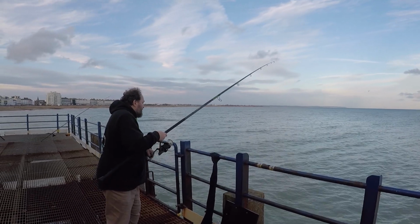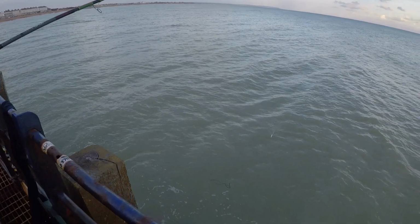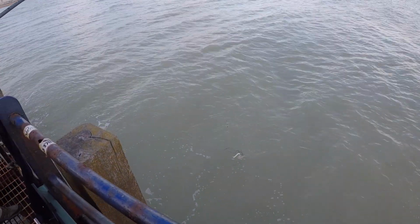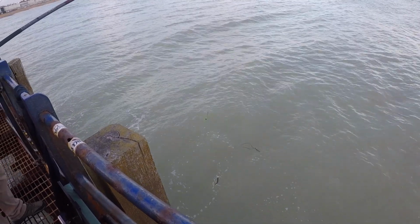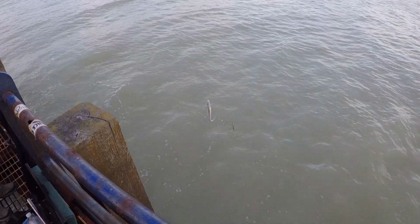We're kind of in between the high tide and the low tide. Oh, he's got an eel. He's got a nice eel. That's a nice fish. I think that's fish of the day so far. Slowly get it up, Cliff. Slowly get it up, mate. That is fish of the day so far.